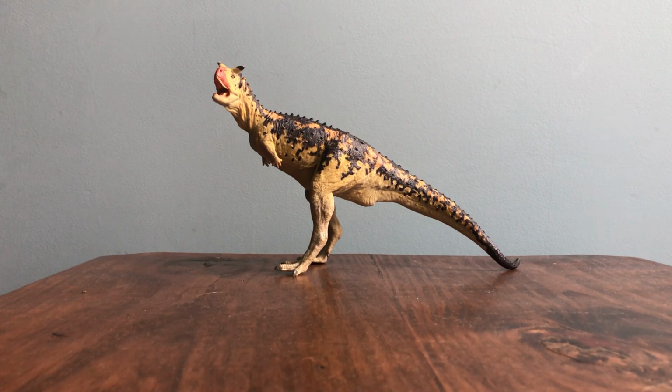Okay, for today's video, we are reviewing the Safari Ltd Carnegie Collection Carnotaurus. This is a figure that I recently got in a lot that was pretty expensive. Pretty much the main reason I bought the lot was for this figure, and it's really hard to get, and it's pretty expensive, so that's why I was willing to pay for the lot.